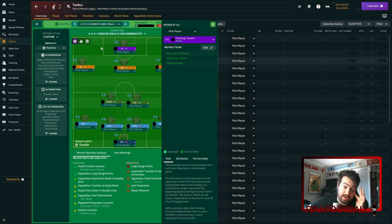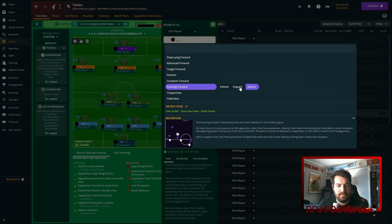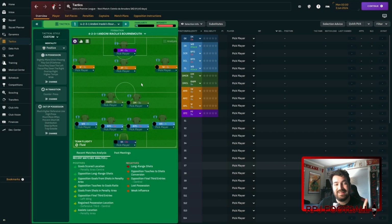He is perfect for how he is. The pressing forward is just the best version of what you want. You could go and do the pressing forward on support, I believe it is, because that allows you to hold up the ball. This one you could do as well, because Solanke does at times drop in and help create attacks behind him, which you did see on the goal that I showed you from real life. So there is the opportunity to go pressing forward on support as well with Solanke.